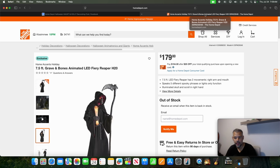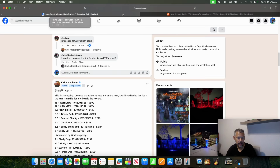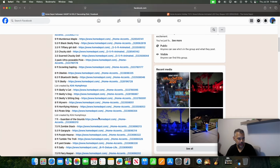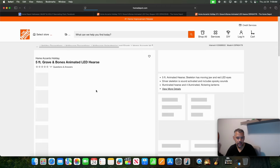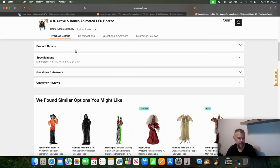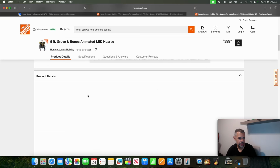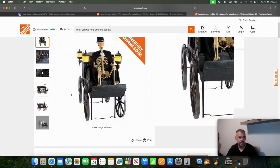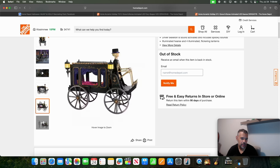I just got confirmed that that hearse is a new hearse. I don't know all the differences of it, but it is not the same hearse that dropped last time. I believe it's the LED lights that are changing about it, but I'm not sure. Let me just read the product description right quick. An eerie purple glowing light. Okay, flickering flame lanterns. The driver sounds activated. Yeah, it's just something's different. I think it's the light stuff with this guy, but it looks pretty cool.